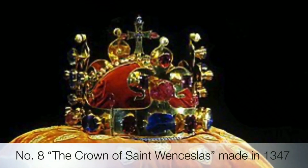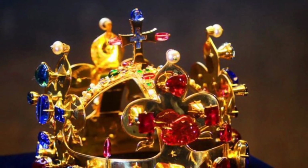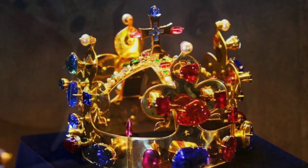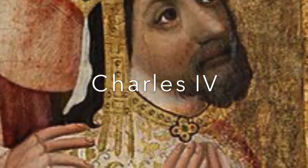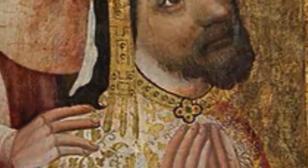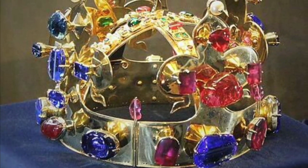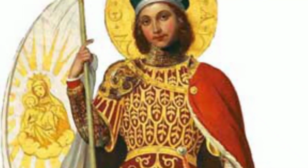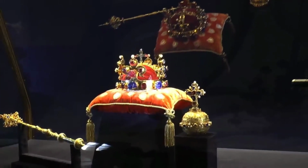Eighth on our list is the Crown of Saint Wenceslas. Made in 1347, it was made for the 11th King of Bohemia and Holy Roman Emperor Charles IV, from the House of Luxembourg. He had it made for his coronation, dedicating it to the first patron saint of the country, St. Wenceslas, and bequeathed it as a state crown for the coronation of future Bohemian kings.